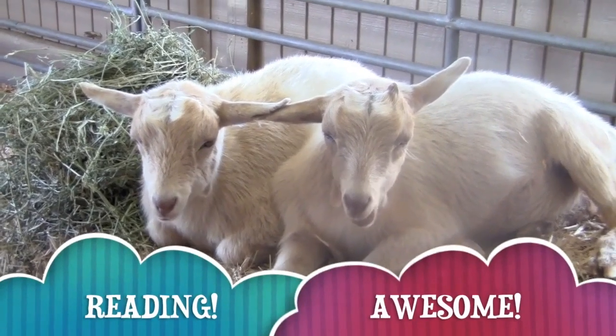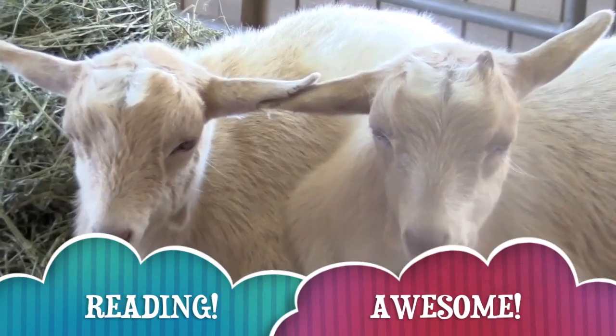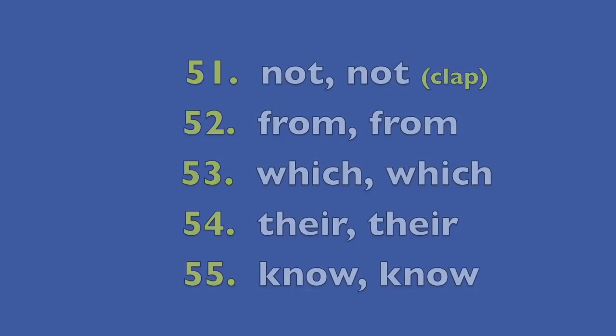Reading, awesome. Reading, reading, reading, awesome. Reading, awesome. Reading, awesome. Reading, awesome. Reading, awesome. Reading, awesome. Reading, reading.